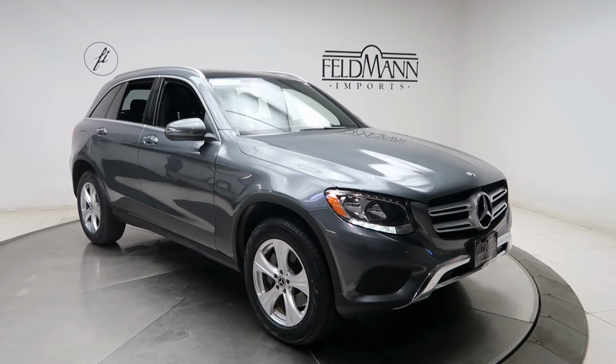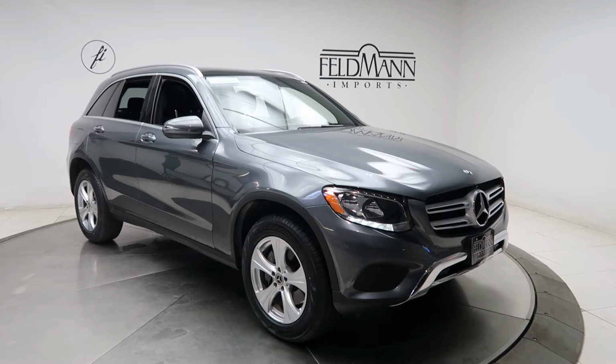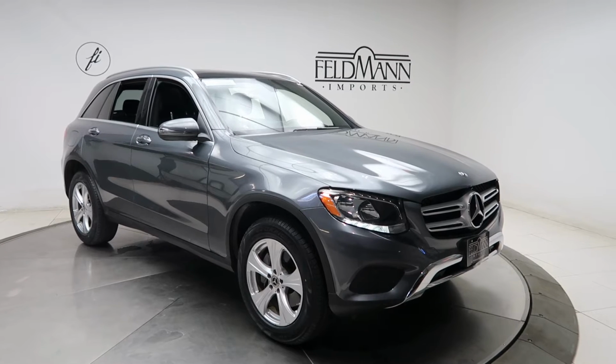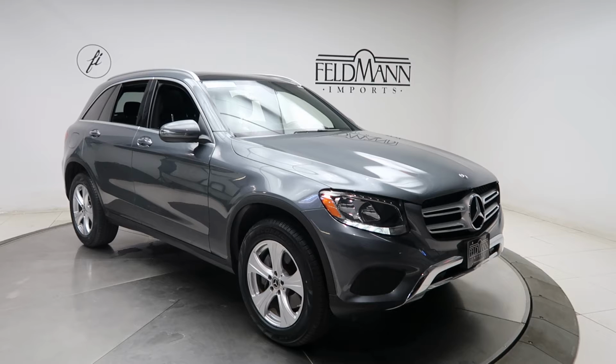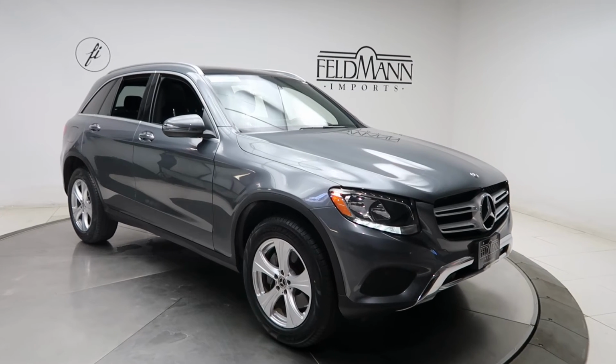Today we're taking a look at a certified pre-owned 2018 GLC 300 4MATIC. This one's a selenite gray metallic. Underneath there's a 2-liter 4-cylinder turbo, pushing out 241 horsepower and 273 pounds of torque. For wheels, we've got 18-inch 5-spoke alloys. The tires are in good condition.